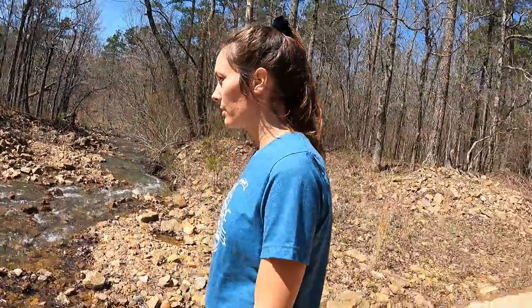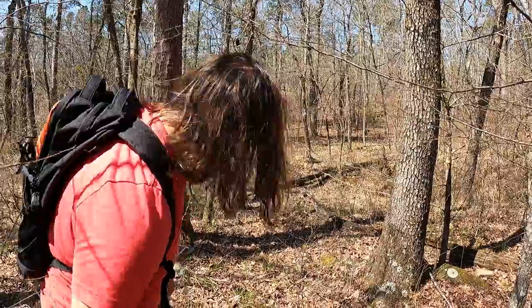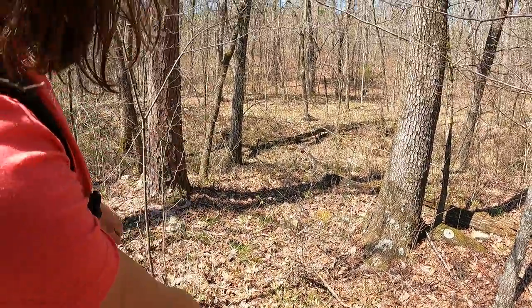Yeah. We're going to go across over here. So now we're going to start bushwhacking. Right here, we found a game trail, and we're going to be following this game trail until we need to turn off.